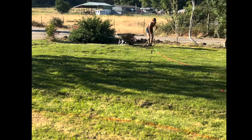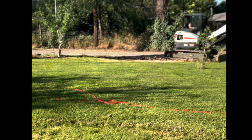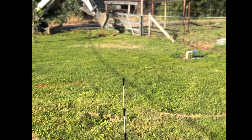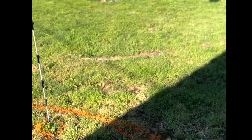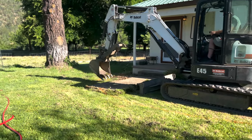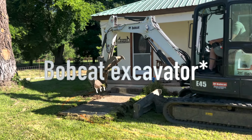Next, we ended up spray painting the front yard to kind of give an idea of where we wanted all the flower beds to start. And after we spray painted it, you can see Marcus in the background with the bobcat. He went around and basically edged the whole yard with the bobcat. He can be so detailed with that thing.